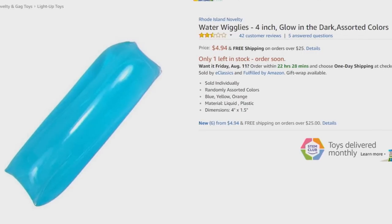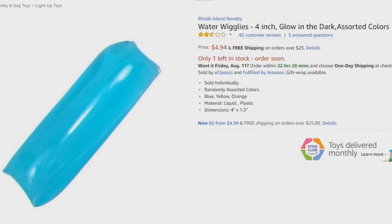Water Wiggles, 4-inch glow-in-the-dark assorted colors. What is with you and tubes? Dude, are you being suggested these in the Amazon cart from your previous purchase history?